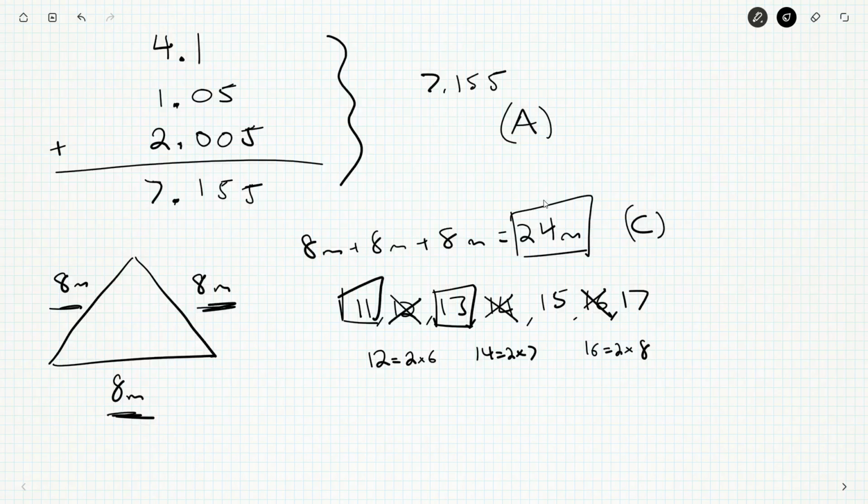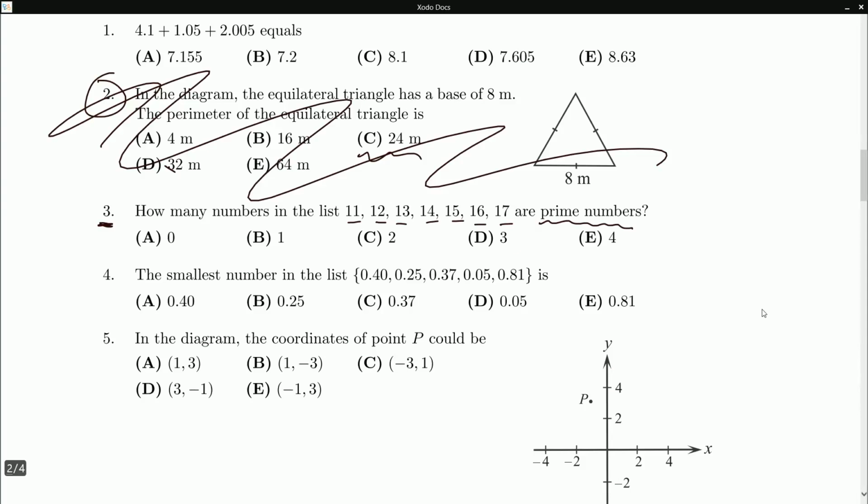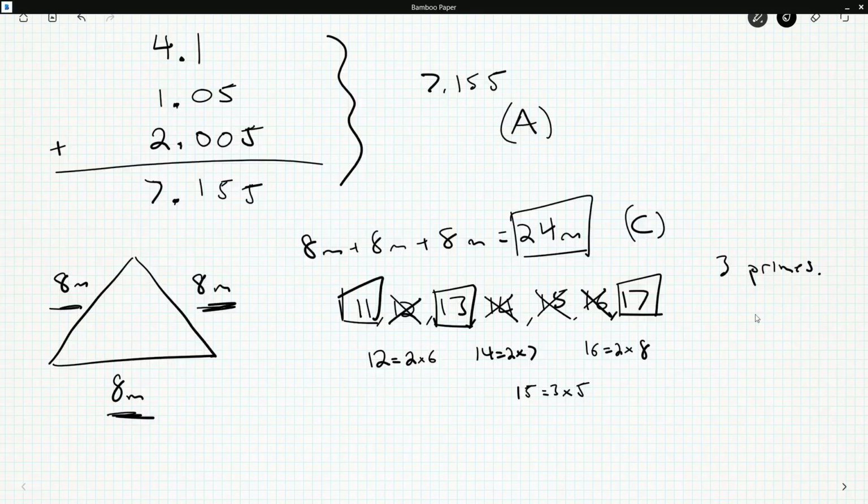Now, we talked a little bit about 15. 15 is not even, but if we do a little work, 3 times 5 is 15, so that's also not prime. And 17, you experiment around a little bit, you'll find 17 is prime. So we get 3 primes, and that's all they were asking for in this question. 3 primes, that's going to be D.